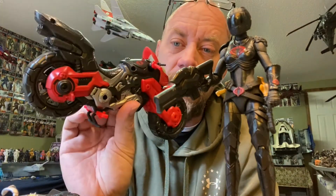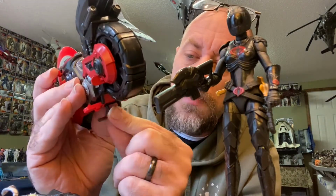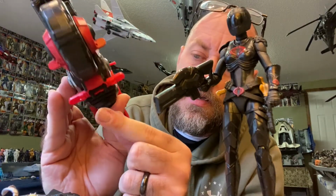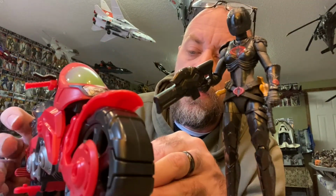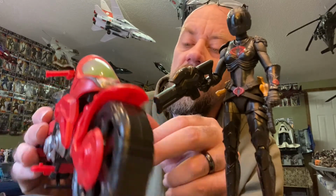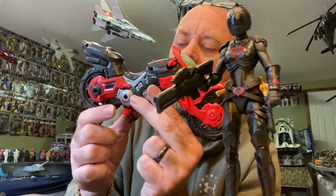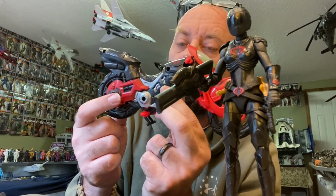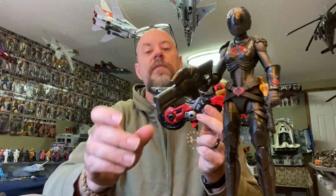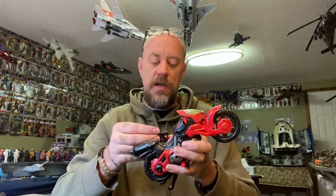All right, so there's the bike. I haven't actually put her on the bike yet. And the kickstand folds up underneath. Folds forward, and then folds down. And will stand pretty well on its own. There's foot pegs on the footrests here, and then there's footrests on the back, but I don't have pegs on them. So let's put her on the bike.